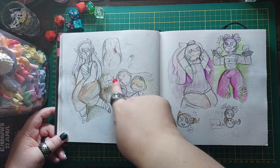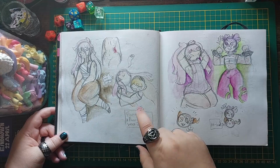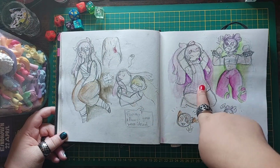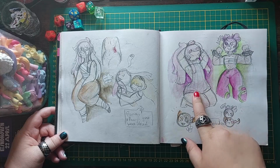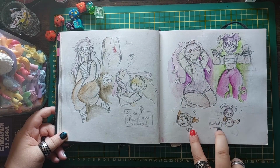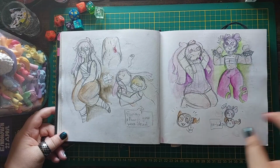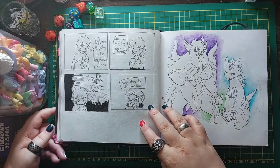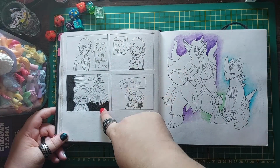Here's the aftermath of the stabbing, with Liza being very concerned. There's Florian in the lady killer sweater, I think that's what it's called, and more K, and there's some little Dan Hibikis, because I like him. He's like one of my favorite Street Fighter characters. He's so silly.